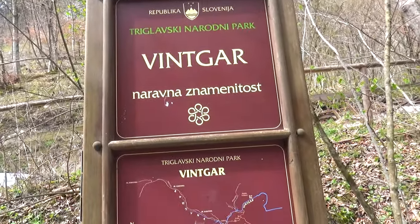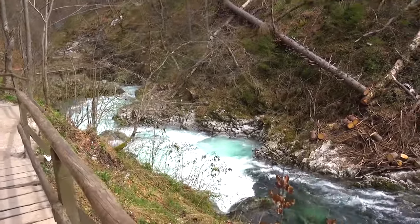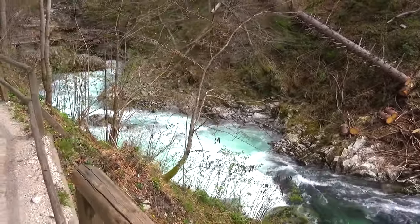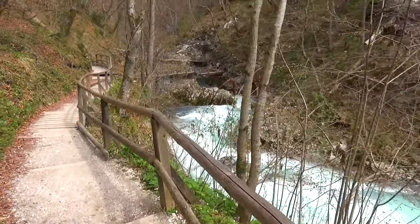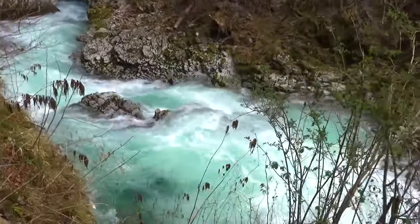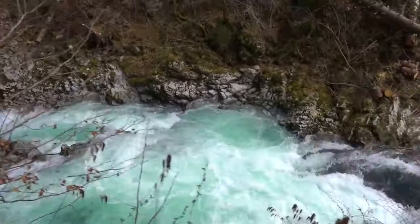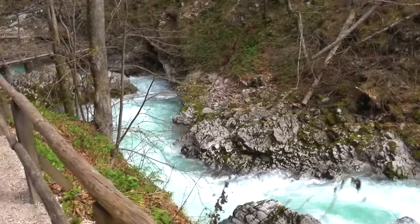When you are in Bled, you can visit beautiful Vintgar Gorge, nature beauty for itself. It takes some 3 kilometers from the village Bled to Vintgar Gorge. You can see from this video that Vintgar Gorge is actually worth visiting. Enjoy!